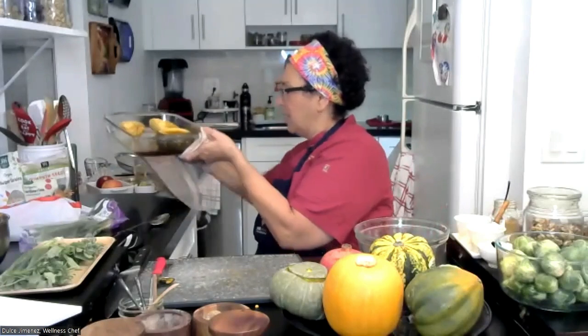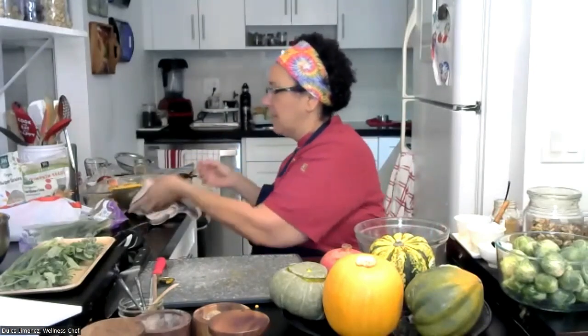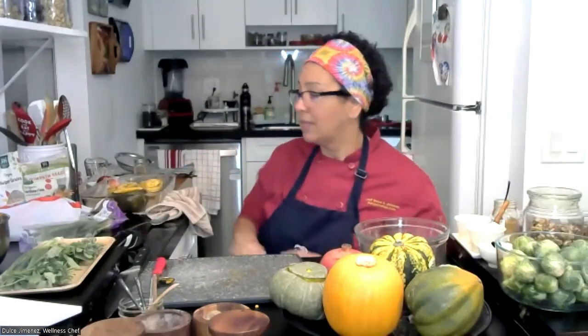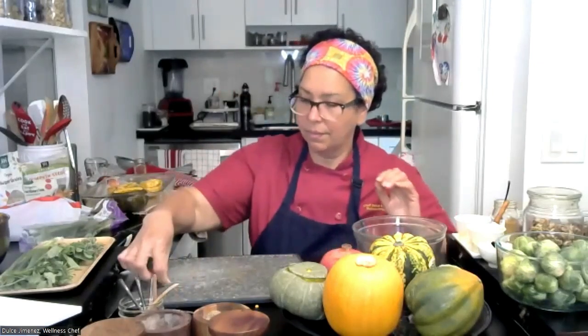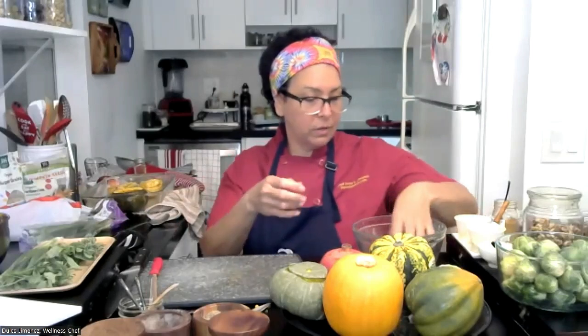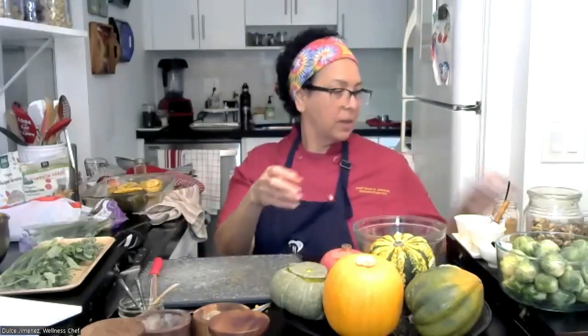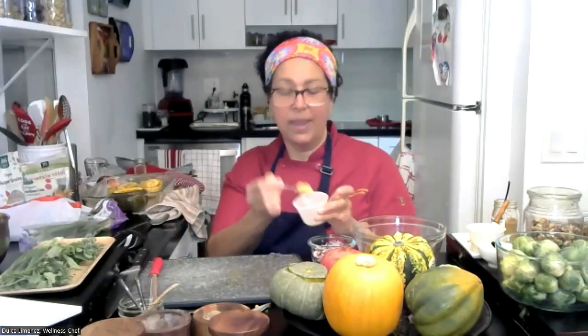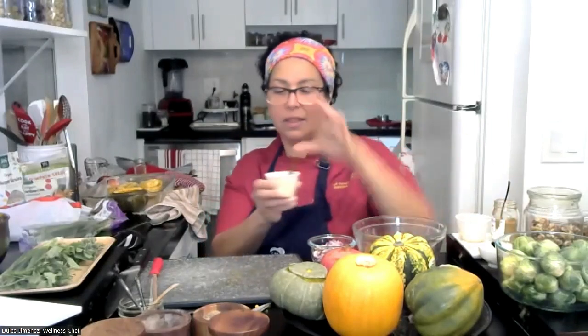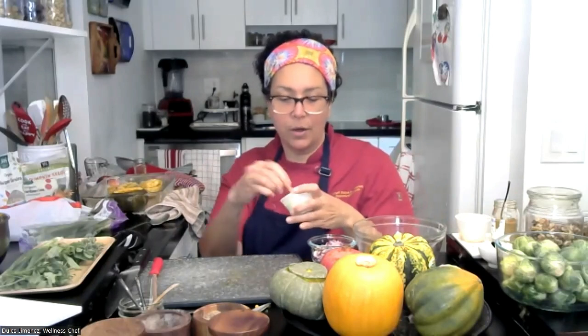I'm going to leave this one here because now I'm going to make the stuffing. I'm going to use aromatics. And you know what aromatics are? Onions, garlic, which I already have chopped and crushed. I'm going to use a little bit of compound butter.